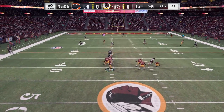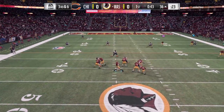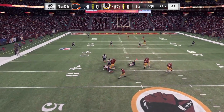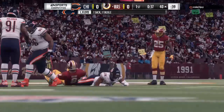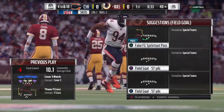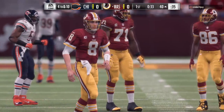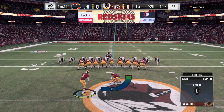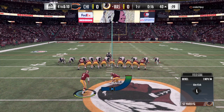Cousins. To him as he's taken down. Leonard Floyd in there to drop him for a 4-yard loss, and it'll be 4th down. So now they're going to send out the field goal unit to, as they say, fire away from long distance. They'll spot it at the 47, so call it a 57-yard attempt.